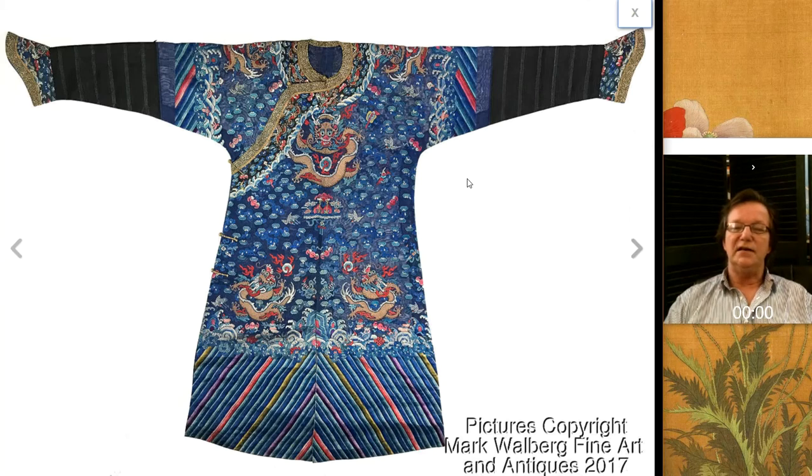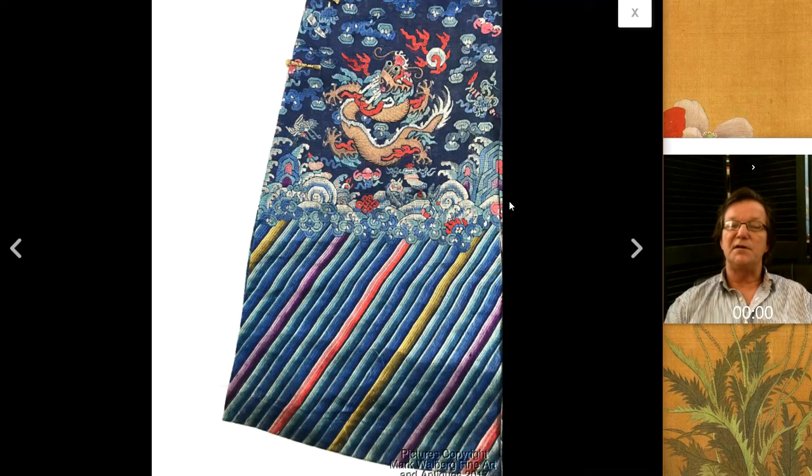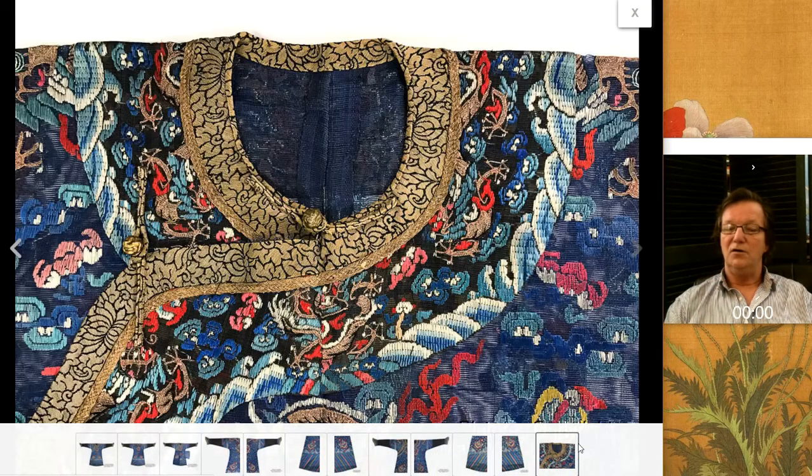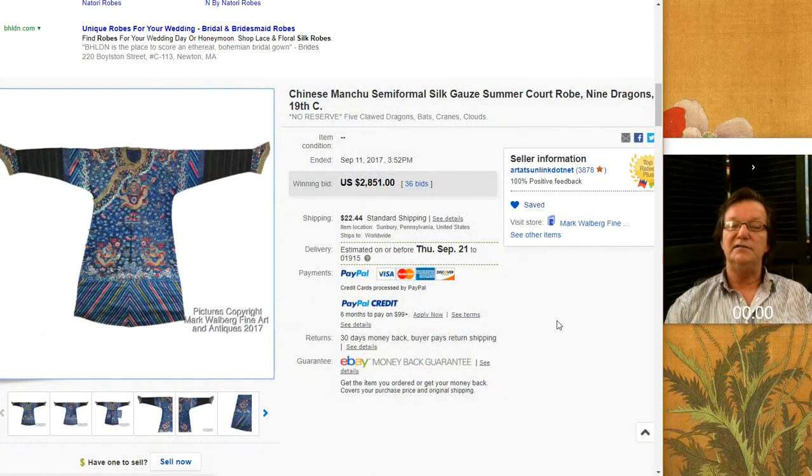And a nicely done robe, late 19th, early 20th century, but in beautiful condition all the way around. It appeared to be in excellent condition if I looked at the detail shots of it. Just nice, crisp colors. Look at the collar, hardly any wear at all. And that's what you want to look for in a robe. The dyes, some of these reds look like they might be synthetic, which is probably the case. Nonetheless, it brought $2,851, which is a good price for that.